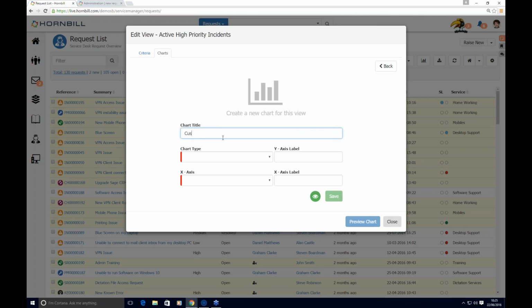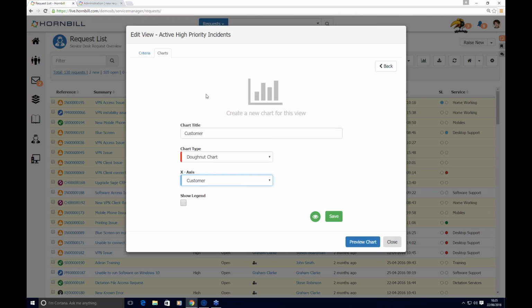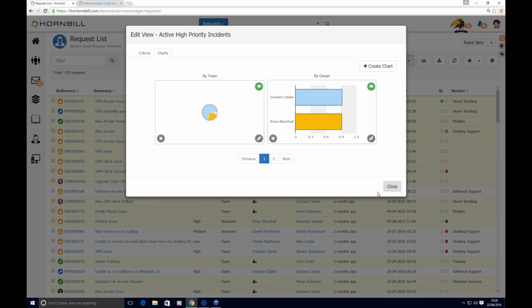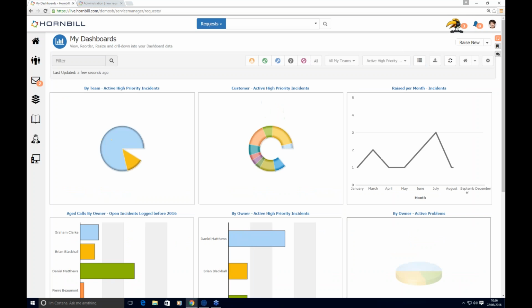Or if I wanted to create a different view by looking at which customers are impacted by those, I can simply come in here, give the chart a name, look at it by customer, preview what it's going to look like, and then if I so desire, I can choose to save that and make that visible on a personal dashboard.